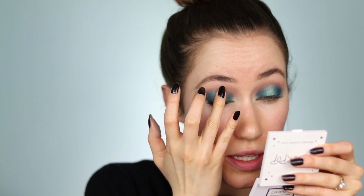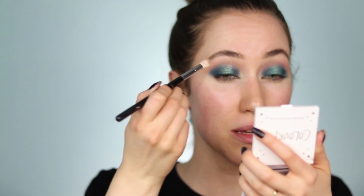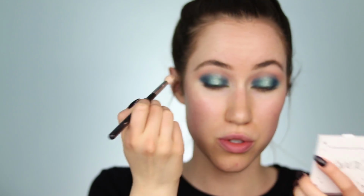Okay, next we're going to go into the Super Shock shadow in the palette called Diamond. And I'm going to take that on another finger, and press that in the center of the lid as well, just to add even more sparkle. This shade is so pretty. I love it. And it kind of got into the crease on both eyes. So I'm going to take the brush that we were using with rose quartz, and lightly dust that. I don't mind if it goes up a little bit, I just don't want it to come up too high.